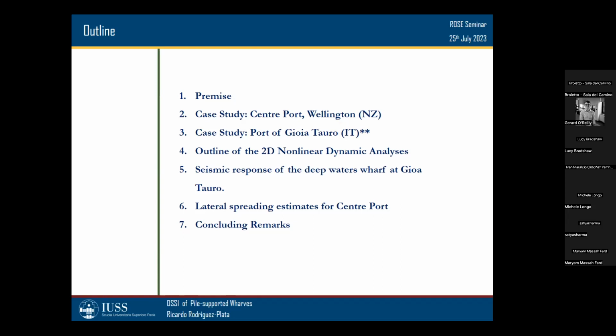So we are studying two case studies of port infrastructures, one located in CentrePort in Wellington, New Zealand, and the other one located in southern Italy in the port of Gioia Tauro. The port of Gioia Tauro is the one that I am mainly involved in, though we are working together with the team at UC to have a consistent framework of the analysis so that we put the same methodology and we apply the same assumptions.